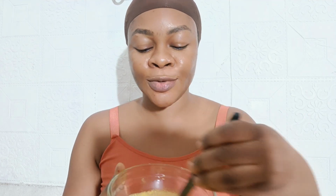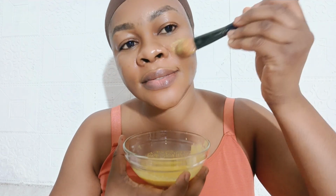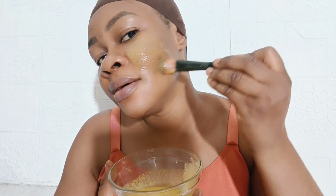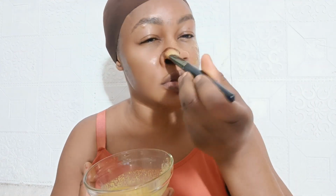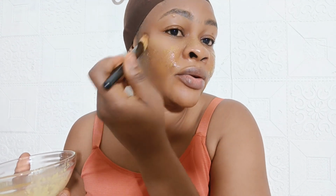So I'm going to mix one more time, mix them together, then apply it. My remedy is a little watery, but I don't mind. Just make sure you follow the instructions. Okay, if your remedy is light or watery, just increase the powder ingredients to thicken it a little.